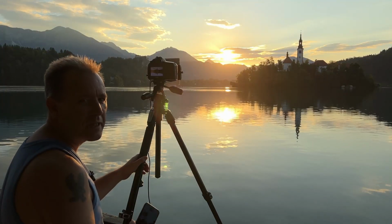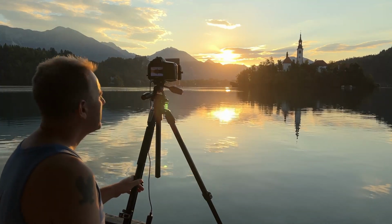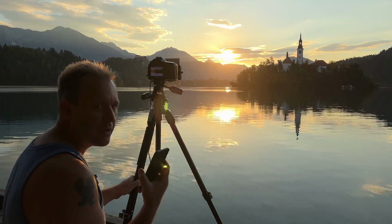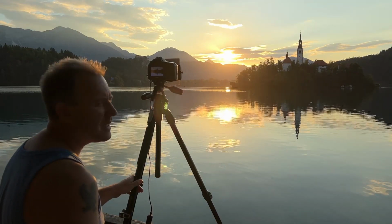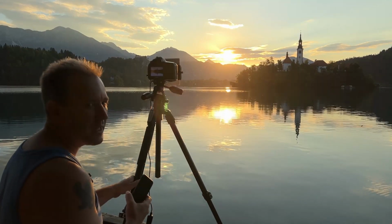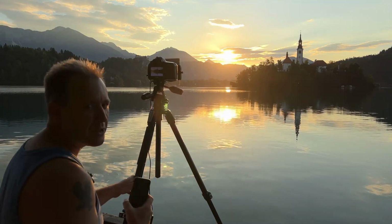Well, it's getting warmer now, the sun's come up. Caught me a bit by surprise. The augmented reality was a bit off, but that could be because the GPS in the phone was off. I don't know what it was, but it came up a bit more to the right than what the AR said it would. And of course it came up half an hour earlier than it said it would. So not quite sure what went wrong there.